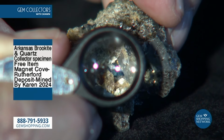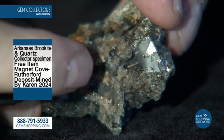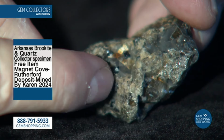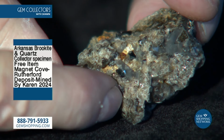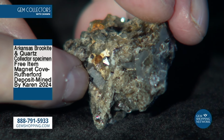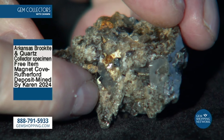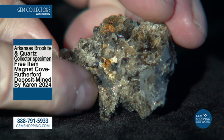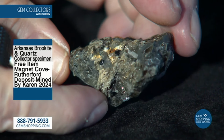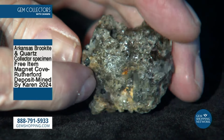And then look at the quartz crystals also that are on this piece. Look at that. There's a beautiful whole crystal. And look at that as part of that quartz crystal. So that quartz crystal growing around the brookite, that's a beautiful, beautiful example right there from Magnet Cove. And then look at this side.